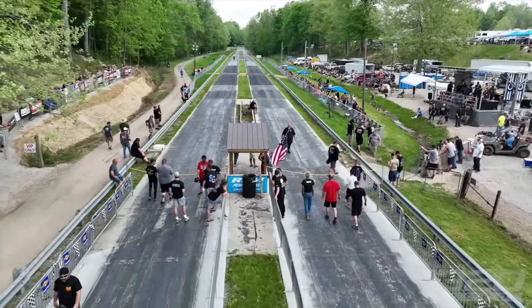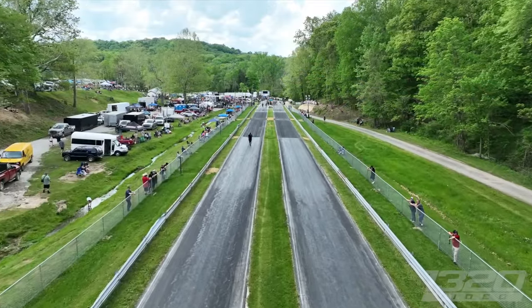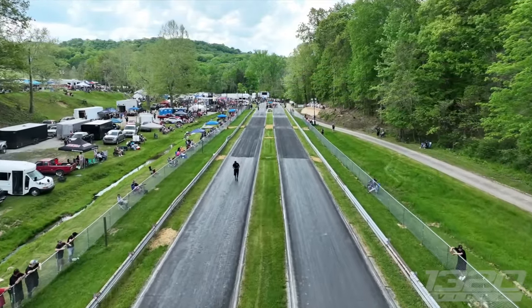I'm gonna take the golf cart, you take that down the track, I'll meet you at the big end. One thing that's unique to this track, to any other track that we filmed at, is there's grass between the lanes. This is like the first track I've ever been to with grass in between the lanes all the way down, and each lane is not very wide.